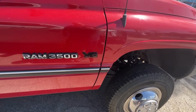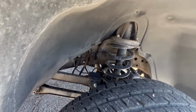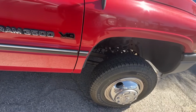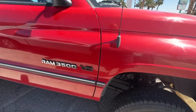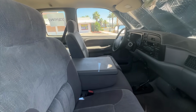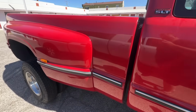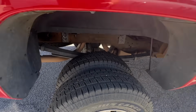Did I say it's a V10? V10. Those look like newish tires. Oh yeah, there's a lot of tread left on those. We got tow mirrors. Don't know how much of the inside you can see there. There's that. Back seat. Paint looks pretty good for red. Red down here does not do well in the sun long term.